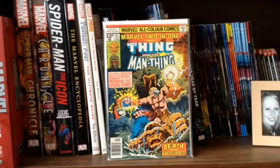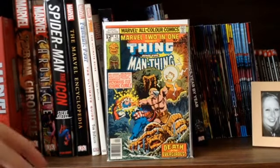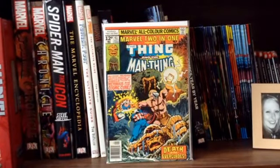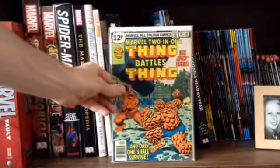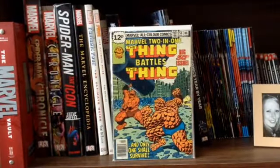Marvel Two-in-One, Thing and Man-Thing. I did have some of these before. I wasn't sure whether I was going to collect them or not, and I sold them to Mark Williams. But now it looks like I'm buying them again. And I think I also got this because Captain America's in it, and he's one of my faves. And of course, The Thing battles the Thing, or Miss Thing, was it? Sharon Ventura, and I'm quite interested in her character.